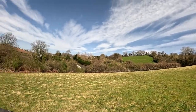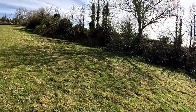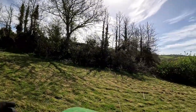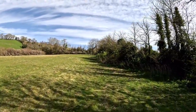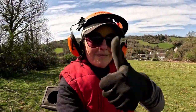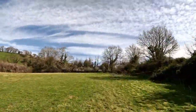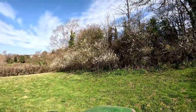Right, and the blossom's coming out. So if you'd like, I'll come for a ride and I'll start the mower up. I'll just give you a quick tour.